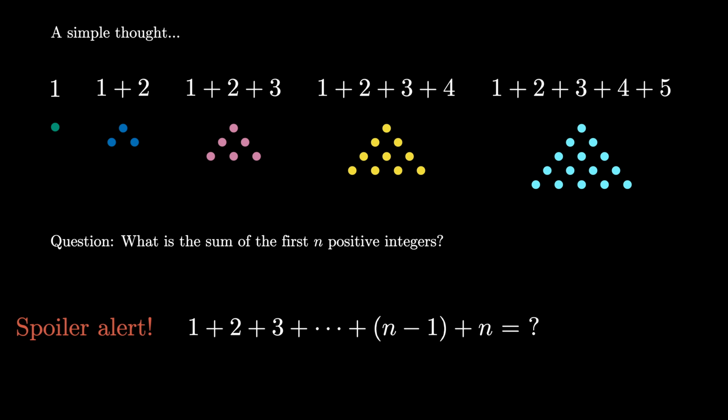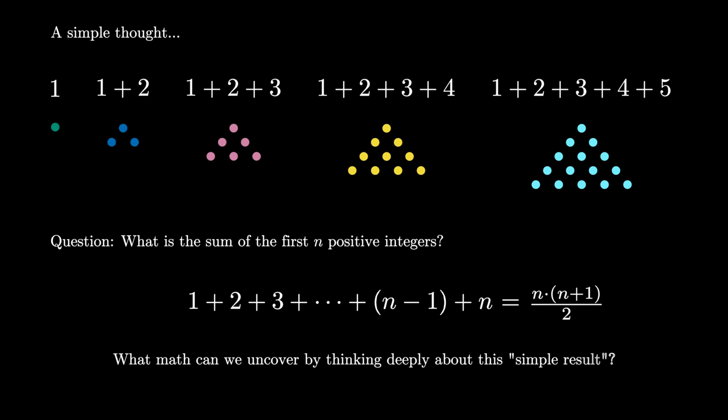If you have seen this, you probably know that you can compute the sum of the first n positive integers using the formula n times n plus 1 over 2. This is one of my favorite formulas, because if we follow Ross's philosophy and think deeply about the formula, we can gain exposure to many areas of mathematics.